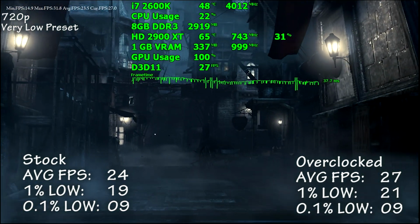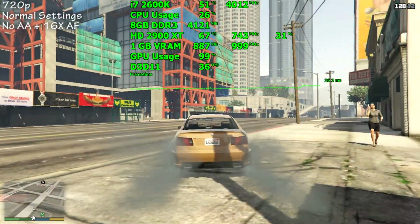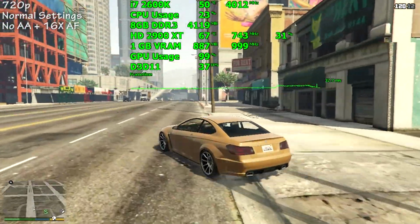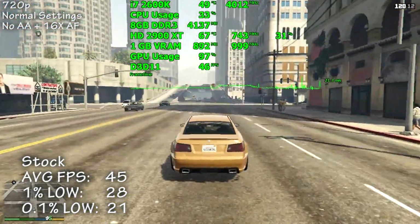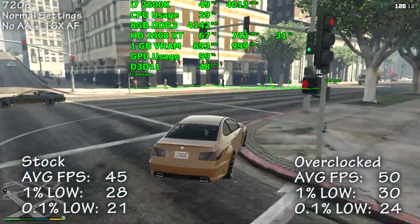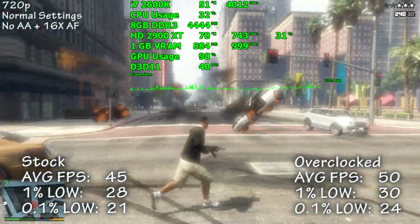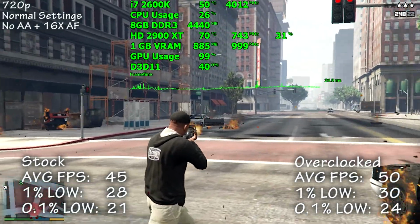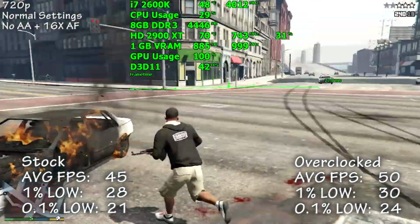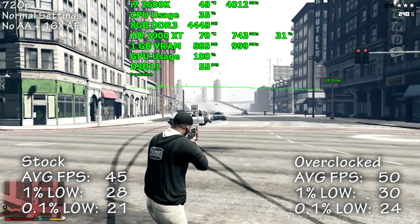GTA 5 is up next, and at 720p with no AA and 16x AF, we averaged 45 frames per second. Overclock, that number rose 11% to 50. We did experience some stutter here and there, but the game was very playable. I found myself forgetting that I was gaming on a 10-year-old video card, and while it didn't look great, the experience was solid overall, and I do believe having that 1GB of frame buffer helped us out as well.